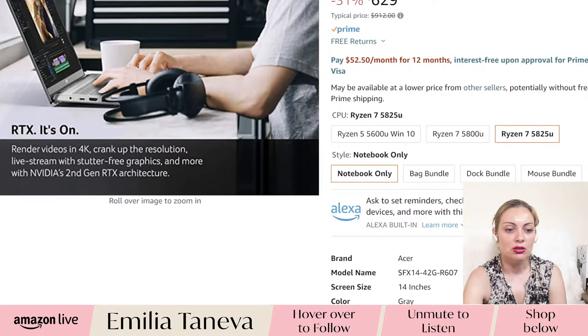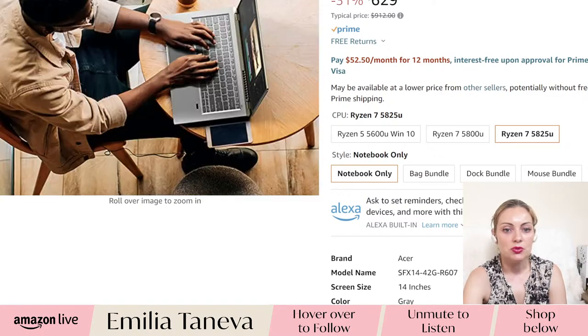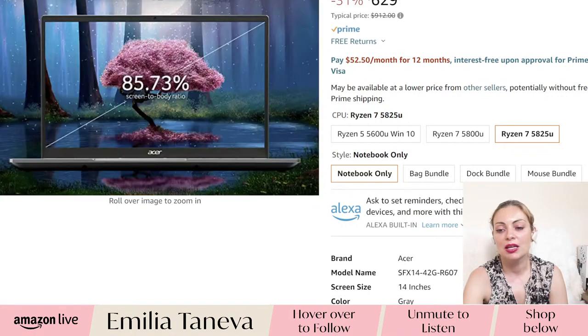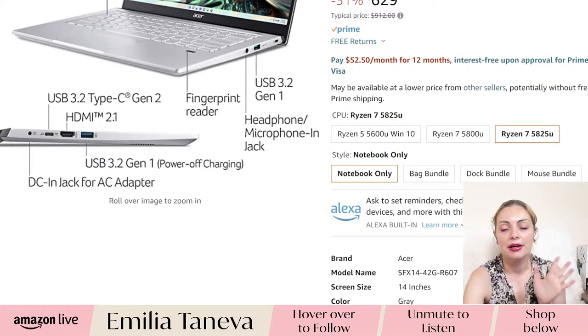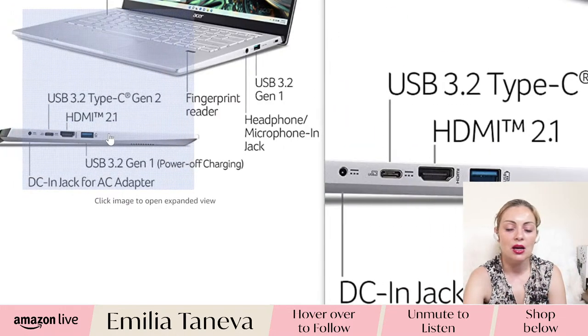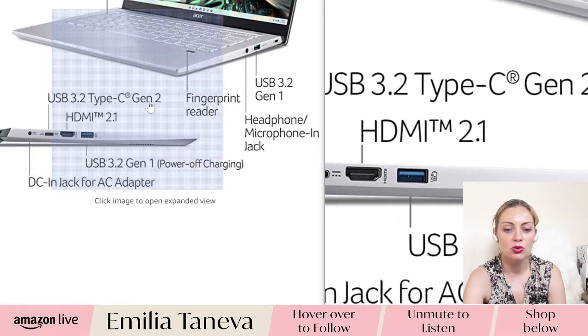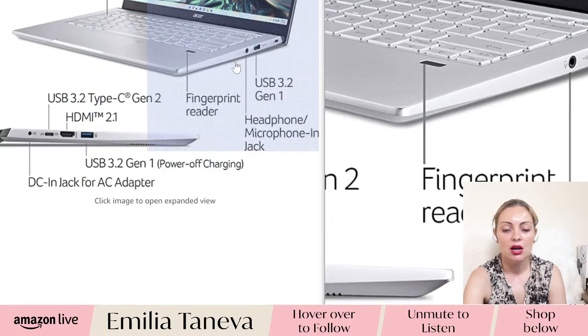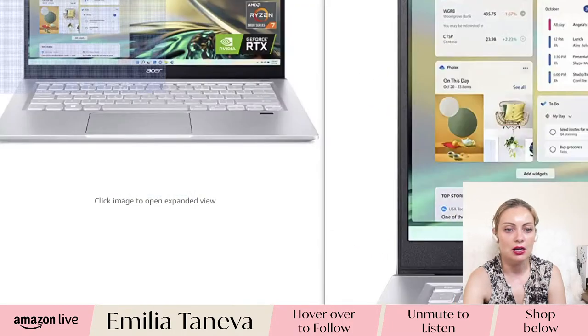Here are the different specifications of the laptop. So this is 14 inch, something that I regularly use is about that size, which is very convenient and easy to move when you're traveling. USB C port, HDMI port, so you do have several ports here. And this is also with the fingerprint reader.